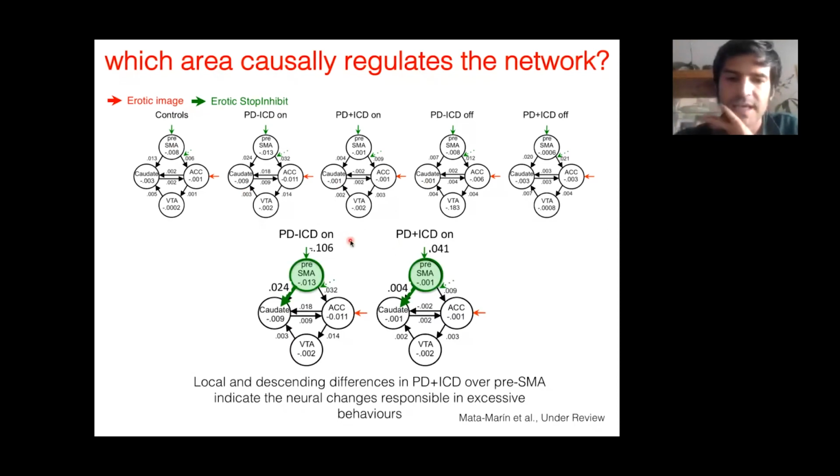that patients with the impulsivity, with the hypersexuality, had a significant difference of the local activity in the pre-SMA when the task was seen. So when the erotic stop inhibit stimuli was processed, there was a significant difference between those that did not develop the problem, as well as a descending track difference with the caudate connectivity. This was reduced in patients with hypersexual behavior.